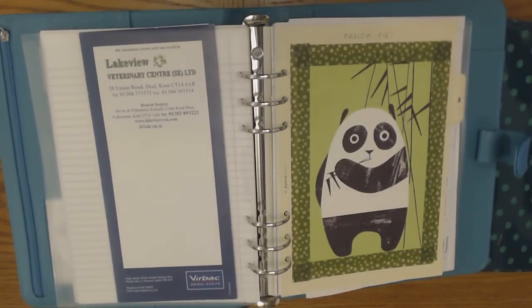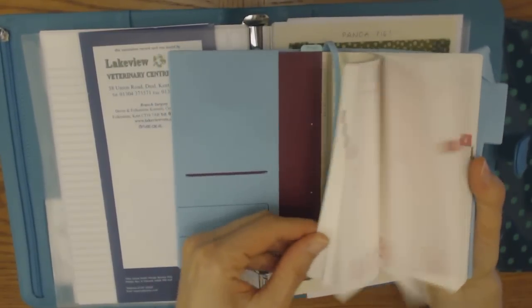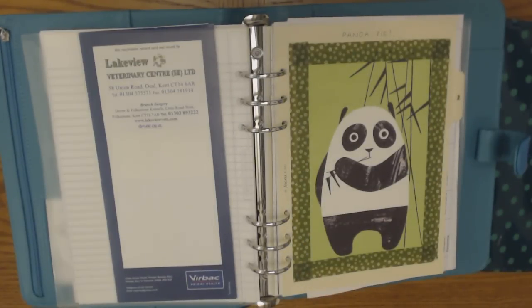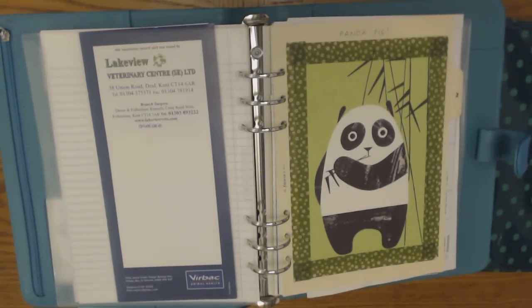So you just have a book, and it's kind of like, this is where it starts. You could put a picture here if you wanted to, and then it's all just the same thing. So it's not like there's anything that obviously says decorate me. Whereas I think with ring planners, there's a lot of scope for decoration.